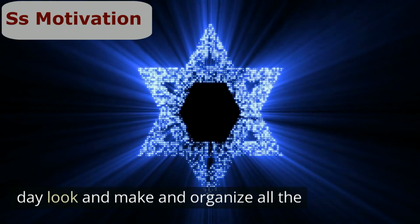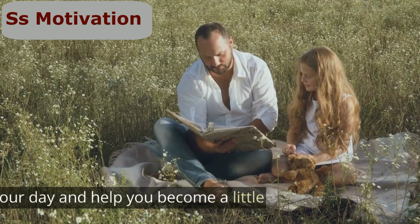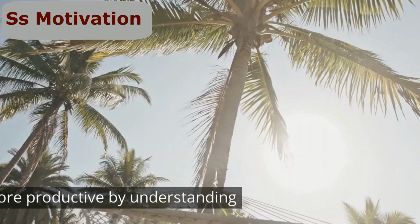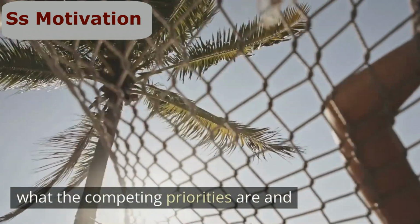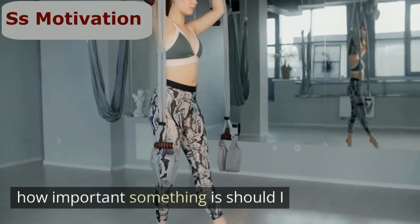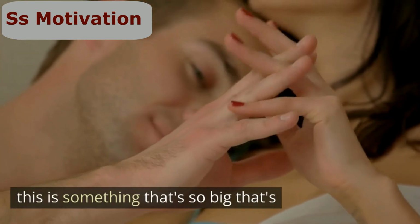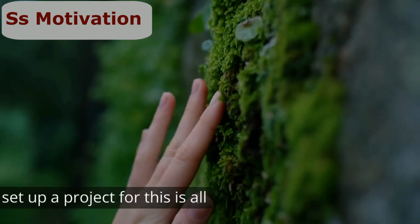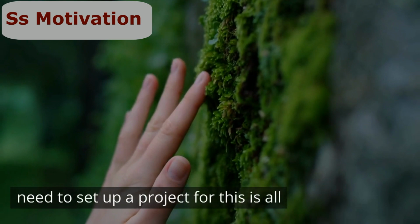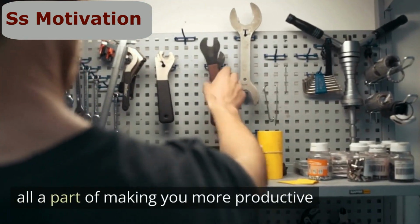Look and organize all the stuff that you've captured throughout your day and help you become a little bit more productive by understanding what the competing priorities are and how important something is. Should I touch it now? Should I leave it till later? This is something so big that it's going to take me longer than 2 minutes. I need to set up a project for this. It's all a part of understanding the system and all a part of making you more productive.